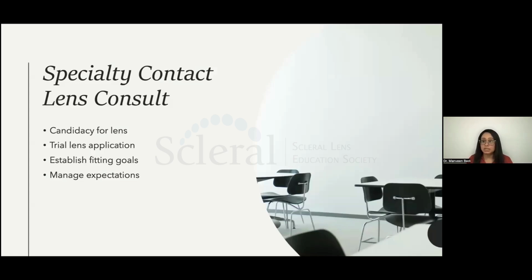It becomes less daunting. When you're showing them a lens on a suction cup, it can be quite intimidating for a patient, especially someone who's never worn a contact lens ever, to see a large contact lens that they will have to put on their eye eventually. But when you apply the lens, show them the vision that they can achieve and the comfort of the contact lens, suddenly it becomes less daunting and less intimidating. Also, just being able to see clearly always brings a smile to the patient's face at that point. And then lastly, just discussing the fitting goals as well as expectations of the fit.